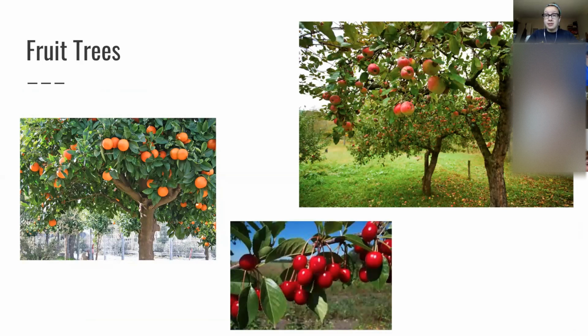Megan. Yes. We've got lots of trees in our garden. Yeah, trees are great because they allow animals to have a habitat to live in, and they provide shade and fresh air for us. And if you have fruit trees, they can also give you things like apples or oranges or cherries or pears. There's tons of different fruits that grow on trees.